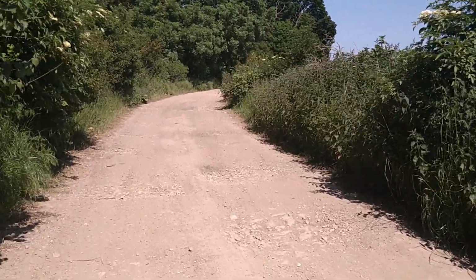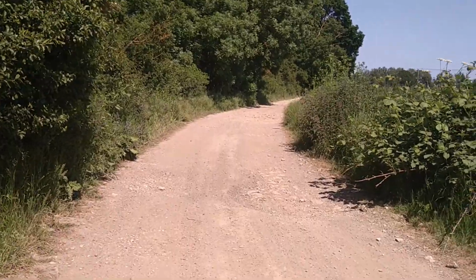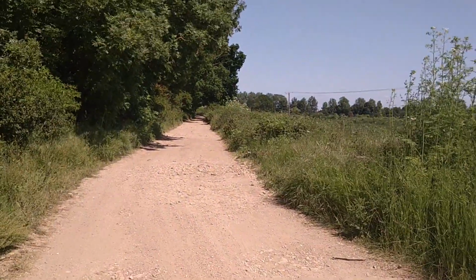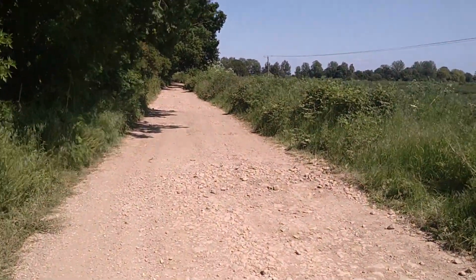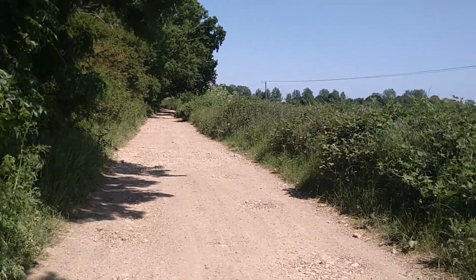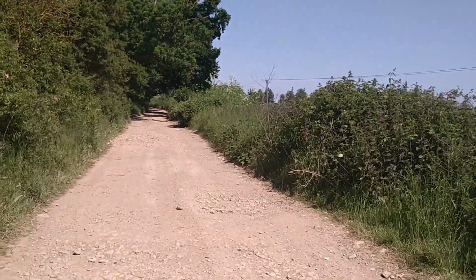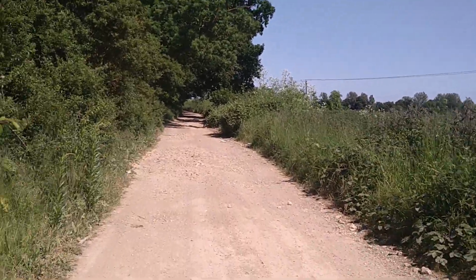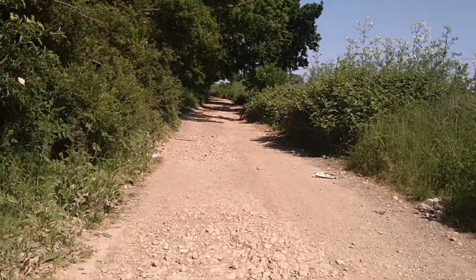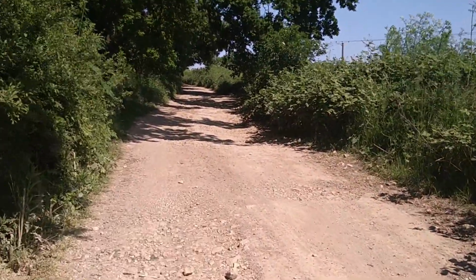We're clear. Yeah. But you will see further up a bridge with a walkway on top of it. Not a road bridge, but a walkway bridge. Further on. And this path itself needs to be levelled off or tarmacked.